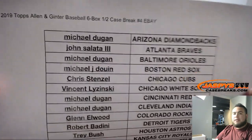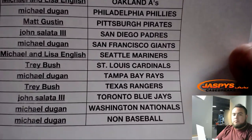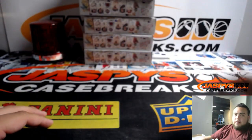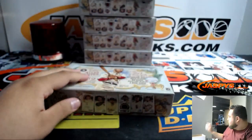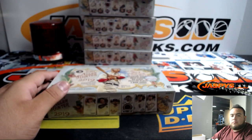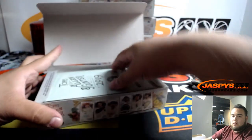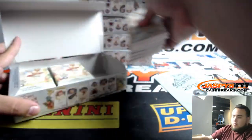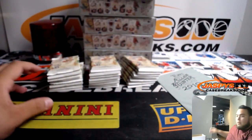Second break of the night, 2019 Topps Allen and Ginter baseballs, a six box half case break number 4 on eBay. Oh, here you go. Boom. And here are the six boxes, second half of the Master. Alrighty, guys.